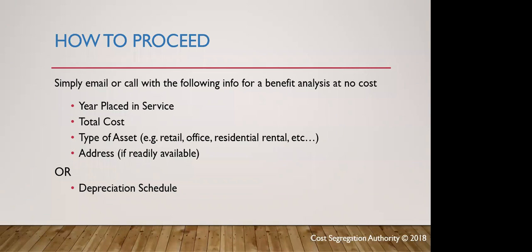And cost segregation is very flexible. You can keep it in your back pocket and utilize it as you need it. So my recommendation for you guys would be to have the benefit analysis run on all your properties and keep that information available, so then you can determine as you're tax planning every year with your CPA, hey, what's my tax liability? Oh, I made $300,000 of income this year. Well, let's offset some of that income with some of these cost seg studies.